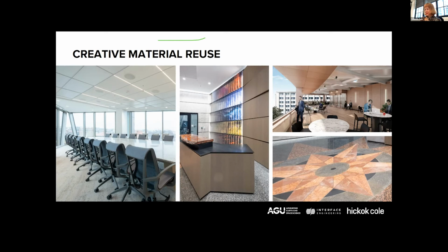So in a crazy thought, we ground up all the toilets in the existing building and incorporated them into the terrazzo. So we have it in the terrazzo, in the floor, in the lobby. It was also used in the terrazzo for the boardroom table. So that's always a fun story to tell.